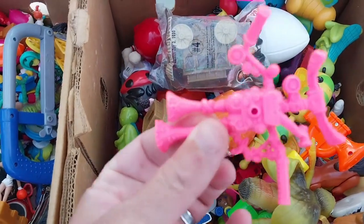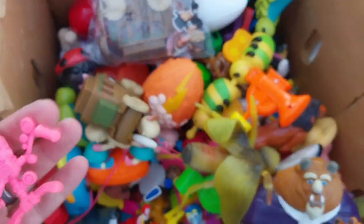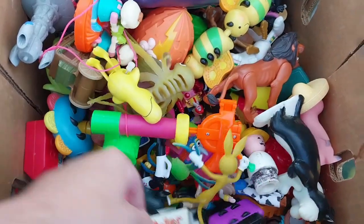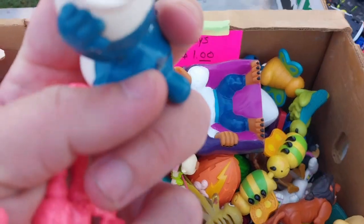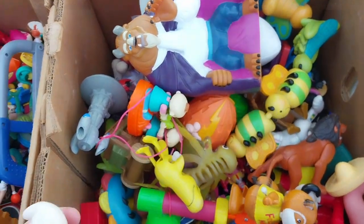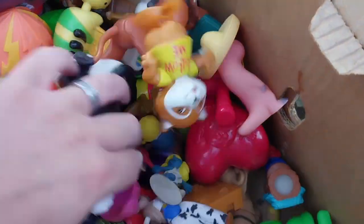And here we got a bunch of bins full of miscellaneous action figures and Happy Meal toys. All kinds of fun stuff. Looks like all 80s and 90s properties. I grabbed most of my things I got from the flea market out of this bin, which we'll see in just a moment. Everything in these bins was just $1.